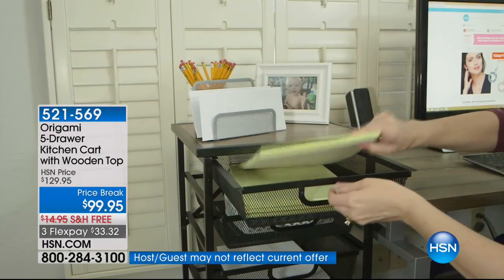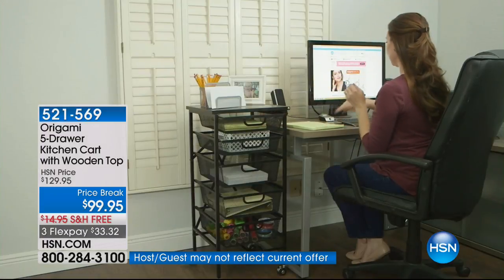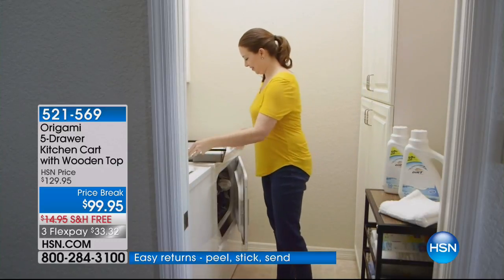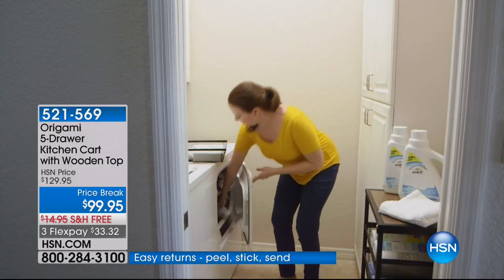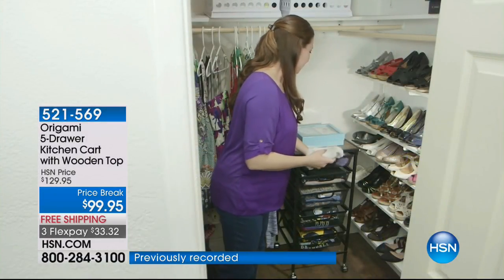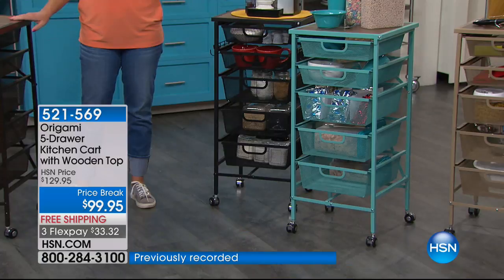I love that option too. If you're a crafter, you can put your Cricut on top, your sewing machine on top, anything that you need. And then the drawers can hold all of your supplies. I talk about that I don't have a laundry room. I literally have a washer and dryer in the corner of the garage. Now it gives me that station.